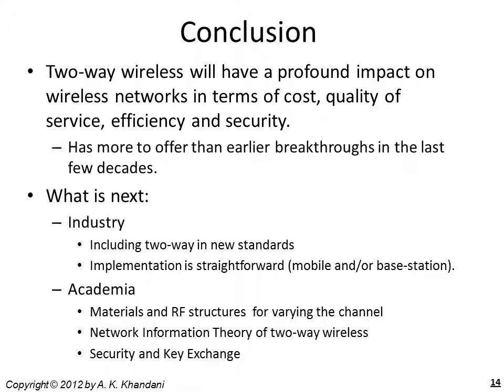It is my humble opinion that two-way wireless will have a very profound impact on wireless networks in terms of cost, quality of service, and security in the near future. And it has much to offer, much more than the earlier breakthroughs reported in the area of wireless in the last few decades. An example is multiple input, multiple output antenna systems.